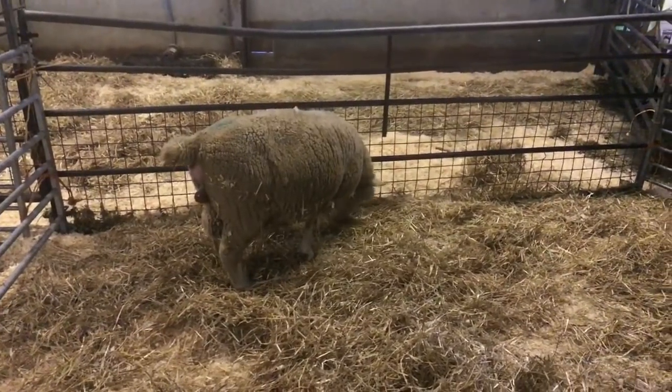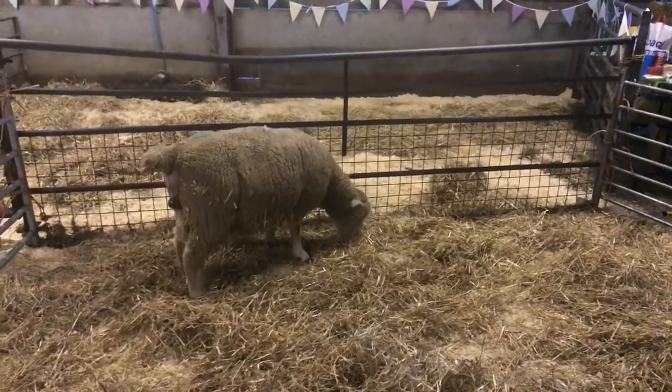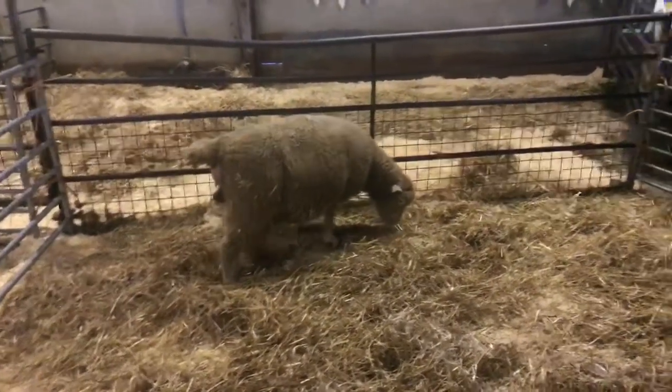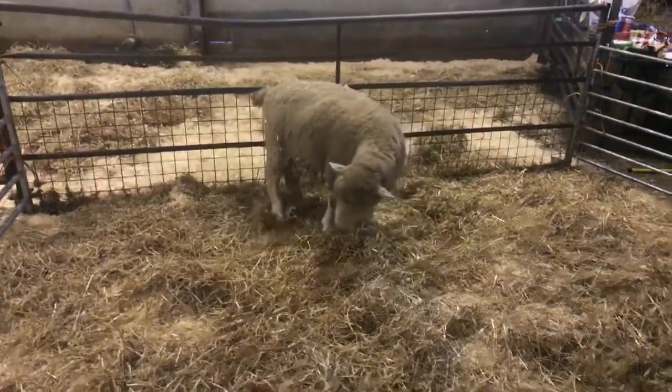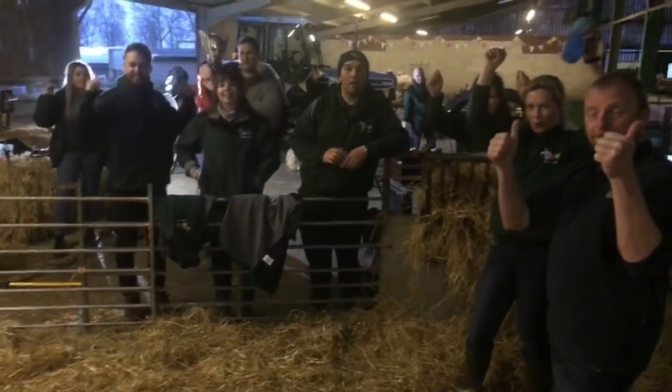So the first birth of the night could be imminent, guys. Keep watching, it could be imminent. When that's happened, we'll have a little update on what's happened so far and what's still to come tonight. 24 hours of this. Live lambing team, we're 10 minutes in. Yes. Only 23 hours 50 to go, babies.